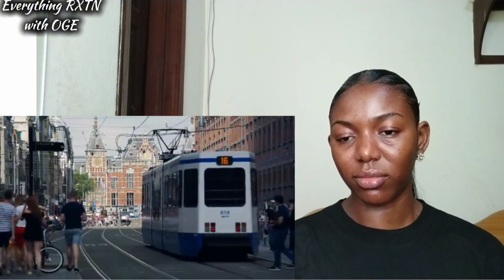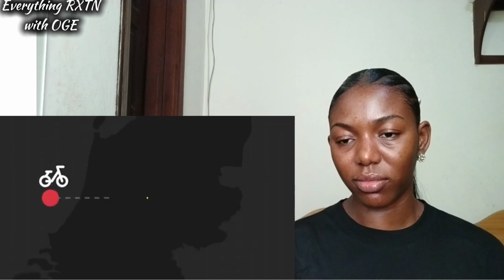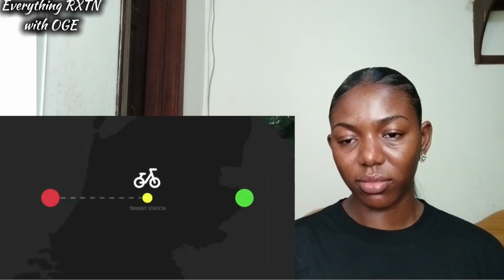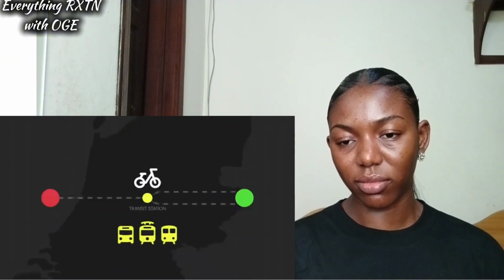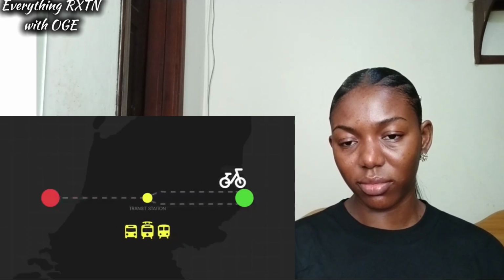efficient system. Here's how it works in Amsterdam. Commuters will use their bikes to get to and enter transit stations, where they simply park their bikes in these enormous bike parking garages. Then they'll travel on either a bus, tram or train to their final destination. But most of the time the fastest and most convenient option is simply taking the bikes to the final destination.